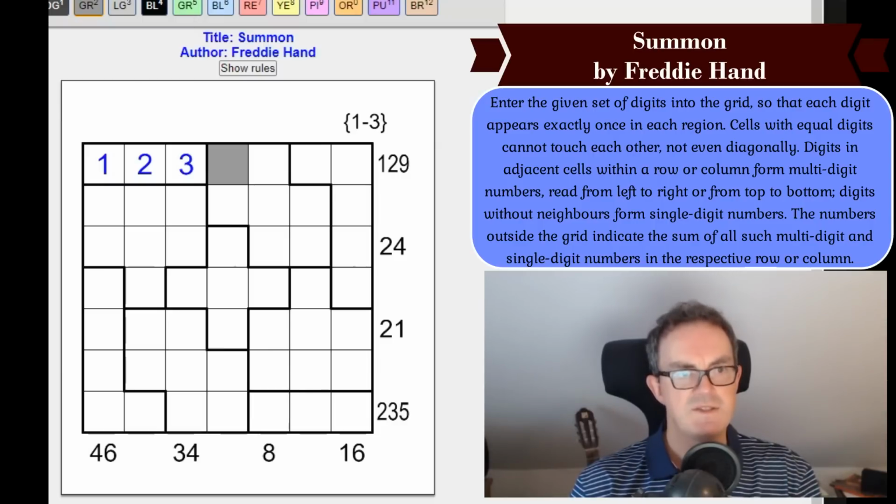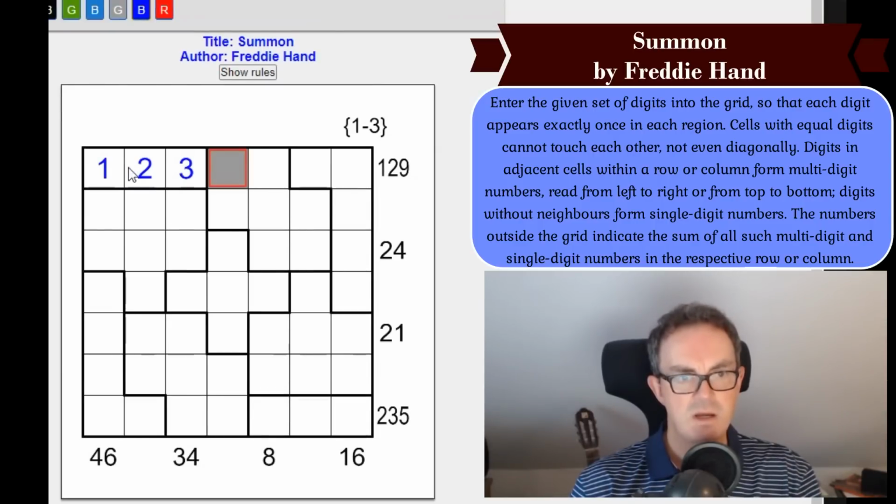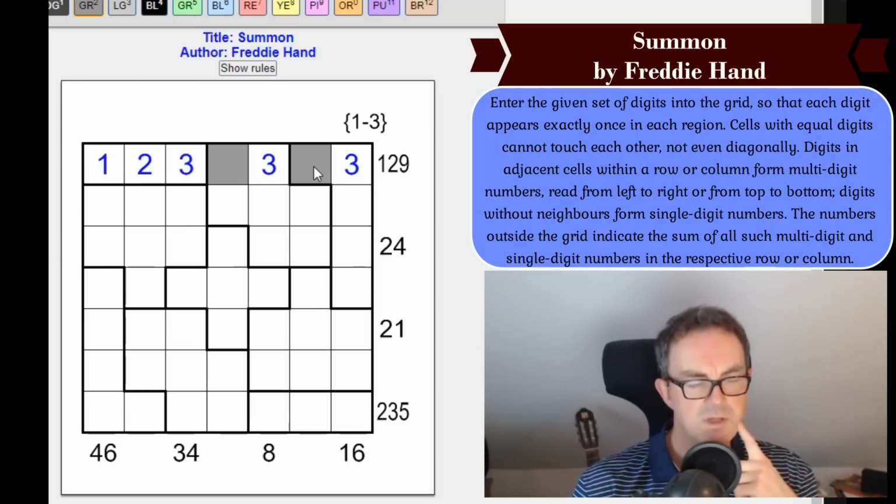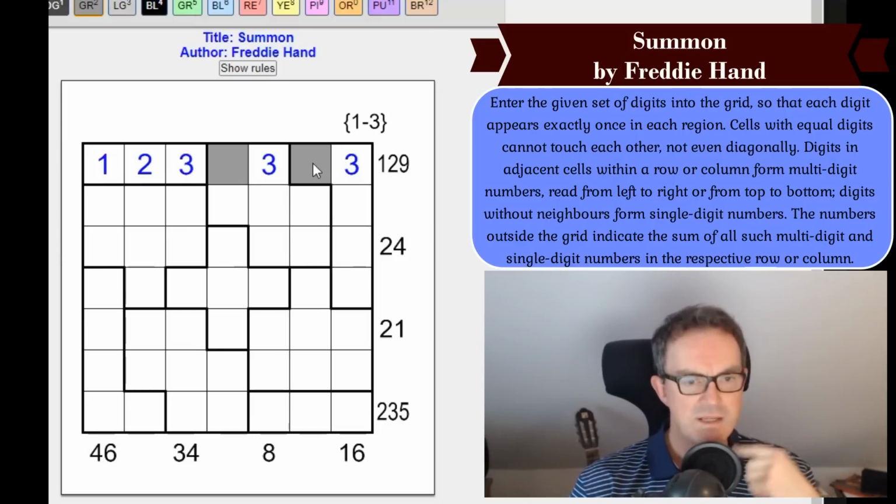Yes, okay, I see what's happening. So now in the row I need to add exactly 6 more to 123 in order to make it the correct number, which means that must be a 3 and that must be a 3, and therefore I should have the differences between them, or the complicated way of saying greyify this cell.